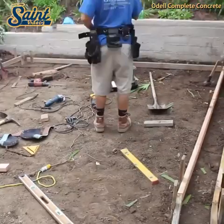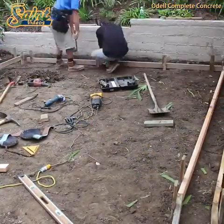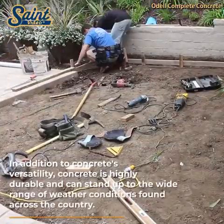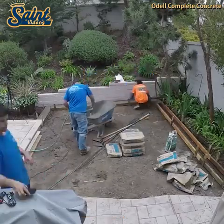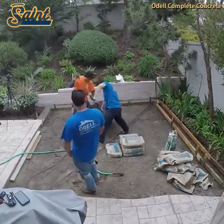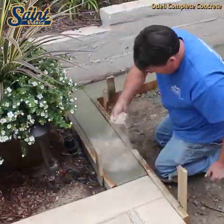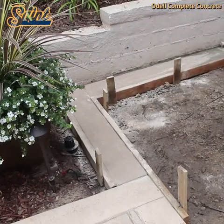The lower price tag, combined with a wide array of patterns and colors available, make concrete an economical choice for most budgets. Plus, concrete is easily formed into any shape to accommodate backyard space restrictions. Upgrading your backyard with a decorative concrete patio is also an investment that will provide many years of enjoyment while improving the look of your landscape.